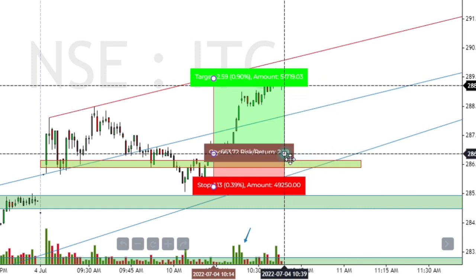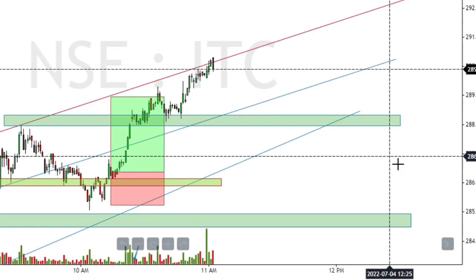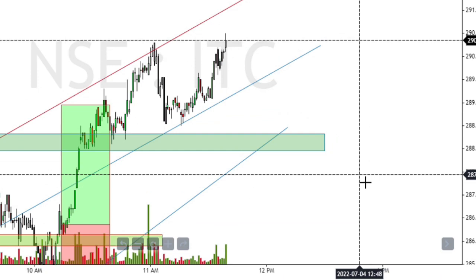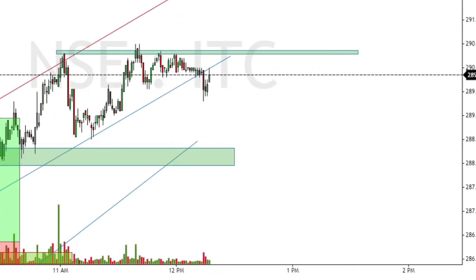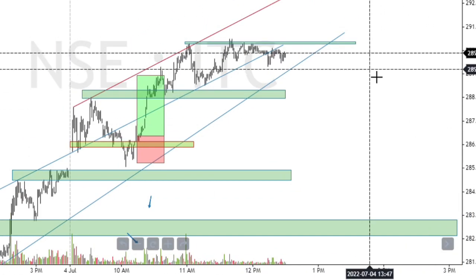And it's hit. We will wait for our next trade. Seems it's getting rejected in the trend line. Hence our sentiment is bullish. We will hunt for buying opportunities. Shorting will not give us a good risk-reward ratio.